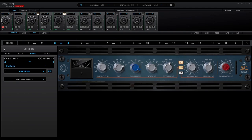For this demo, we're using a volume compensator plugin for Max by Alex Philip. You can find a link for it in the video description. This way, we can ensure that you're receiving the most realistic picture of what this compressor is capable of.